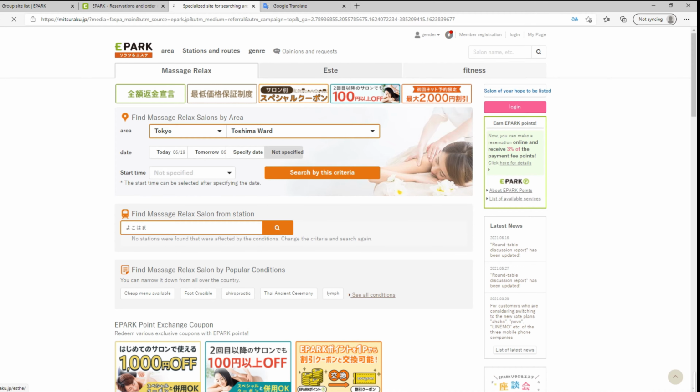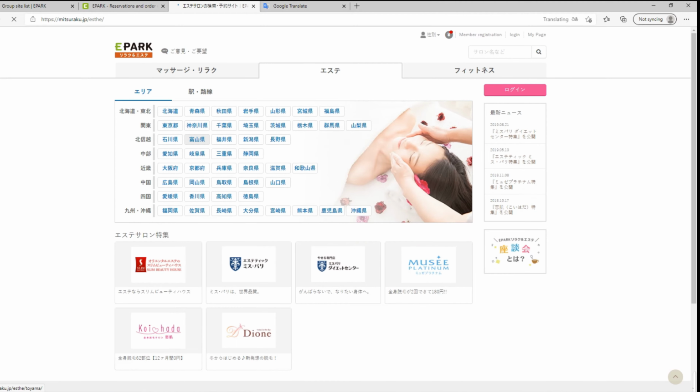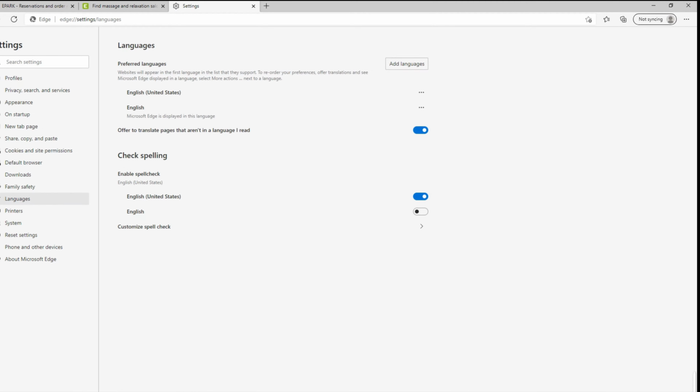So if you just hit this area button at the top left of the page next to the ePark logo, bam, you will basically have what you're looking for. Every area in Japan loaded out in English. Don't read English? That's okay. Change your language preferences here in Edge, like so.